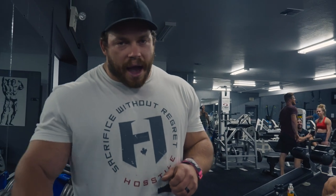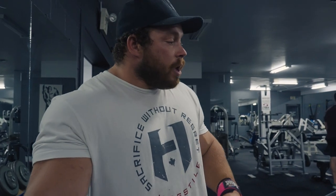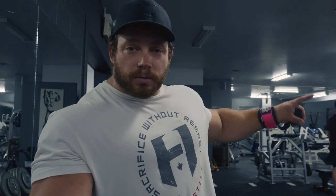So, after deadlifts, our low backs are smoked. So this is a great opportunity to lay down and rest the low back. So, we're not gonna do any spinal loading on this movement. The next move will be a spinal loading movement, but right now, we're giving our low back some rest.